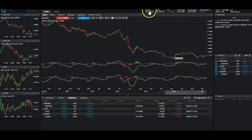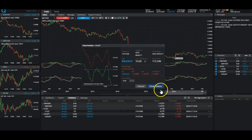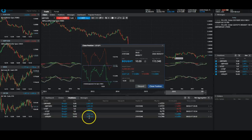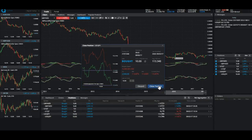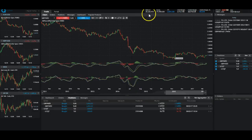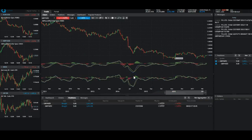Confirm. And you can see that my balance is now 26. I want to close this 3,000 now. So click on X, close position. I also bought the US dollar against the Japanese yen, trading £10 a point. I made 3,000, which you're seeing there. Close position. And you can see it's 29,000 now. I'm also going to close position on this 230, trading £5 a point on both. Close position, confirm. 29 now.